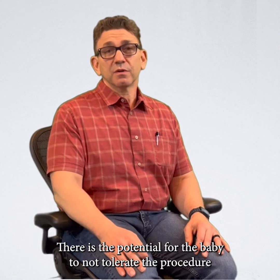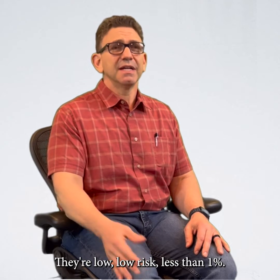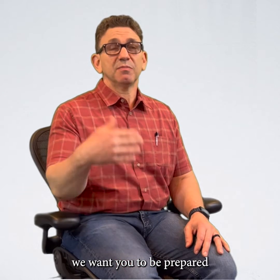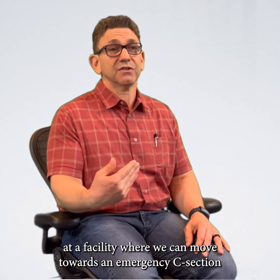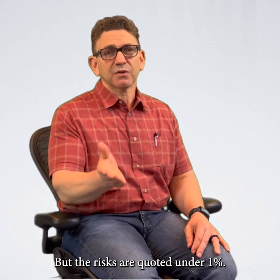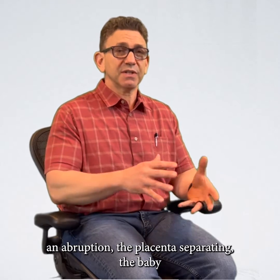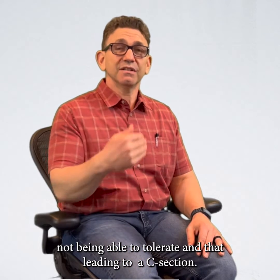There is the potential for the baby not tolerating the procedure or for some problems. They're low risk, less than 1%, but because there is a risk and we're actively intervening, we want you to be prepared at a facility where we can move towards an emergency C-section if the baby doesn't tolerate the procedure. I have done 500 to 1,000 of these procedures and never had to do that, but the risks are quoted under 1%. These include a cord problem, a bleeding problem, an abruption, the placenta separating, or the baby just not having a reassuring fetal heart tracing, not being able to tolerate it, and resulting in a C-section.